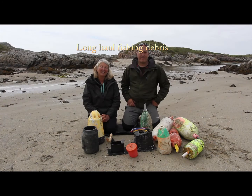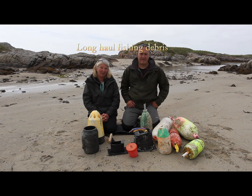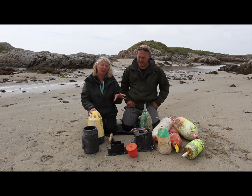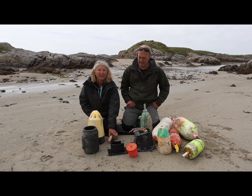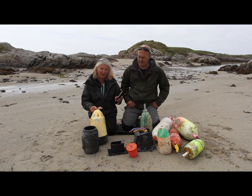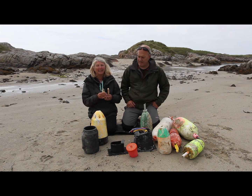Cool. So here we are on the Isle of Coll in the Hebrides, and we've been doing a bit of beachcombing this week, and we've collected a lot of items from the fishing industry, but it's not the local fishing industry. These items are long haul litter, and they've actually been carried across the Atlantic to wash up on our shores. So for example, here we've got a few items that are used in the long line fishing industry, out in the Atlantic, where they're fishing for big fish, tuna and swordfish and the like.